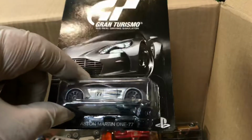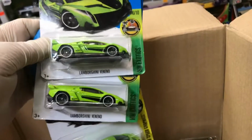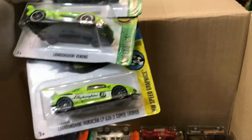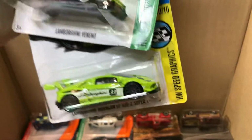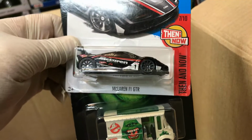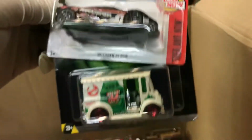Here we have from the Gran Turismo Aston Martin One-77. Pretty cool. Ooh, nice. Lamborghini Veneno in green. And Lamborghini Huracan LP620-2 Super Trofeo. Well, of course, wouldn't mind having the real thing. When I win the lotto, maybe I'll rent one. Here I have McLaren F1 GTR in black. Looks pretty cool. Then and now.